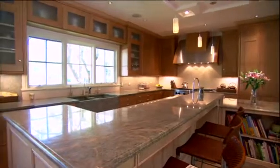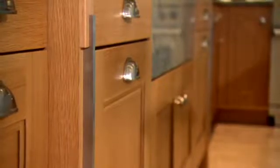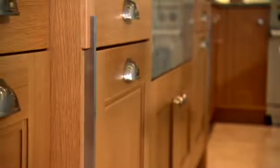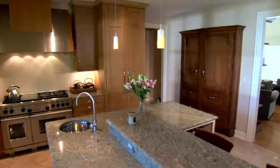And what was nice about the rift cut, it isn't anything that is going to fight with or conflict with a lot of different kinds of stones. It has an extremely natural feel to it, but again, it's not one of the materials that's just going to scream at you. It's going to take its place.